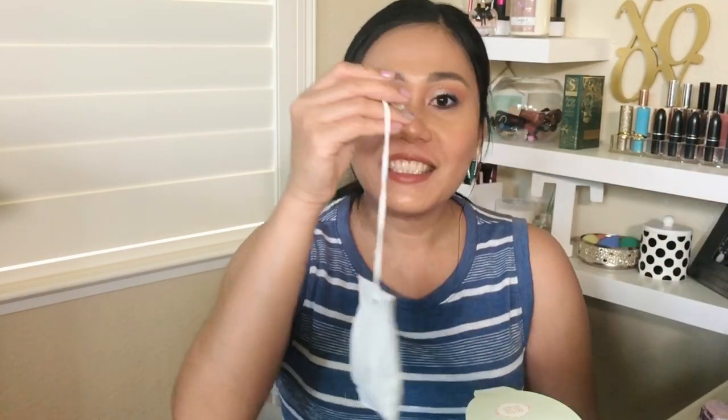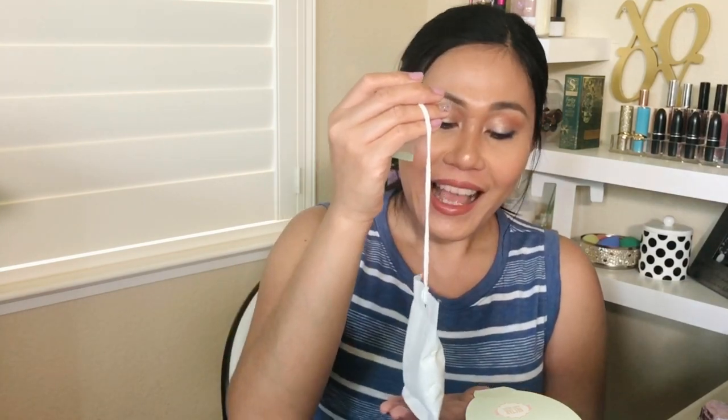I love the idea. So you're supposed to put it in really, really warm water, like warmer than warm. Just let it steep, like a tea bag. Oh my god, it smells so good. It has that earthy scent, but also that fresh bath scent. So I love it. There's three of these here, guys.